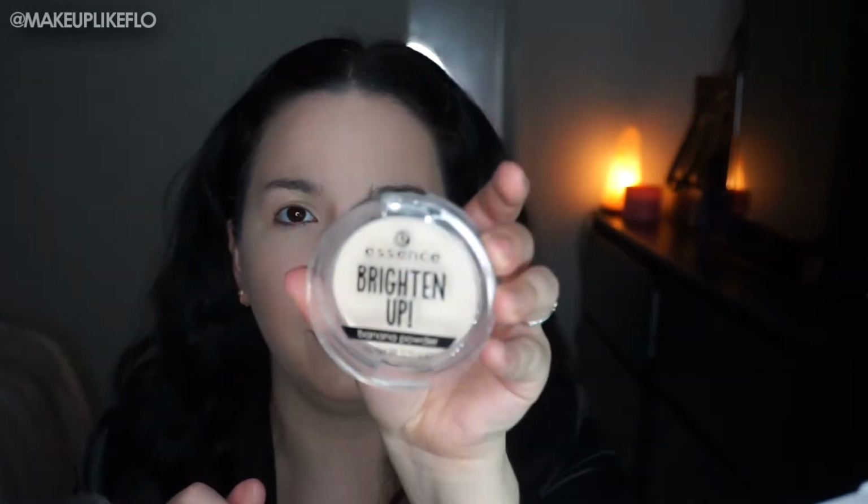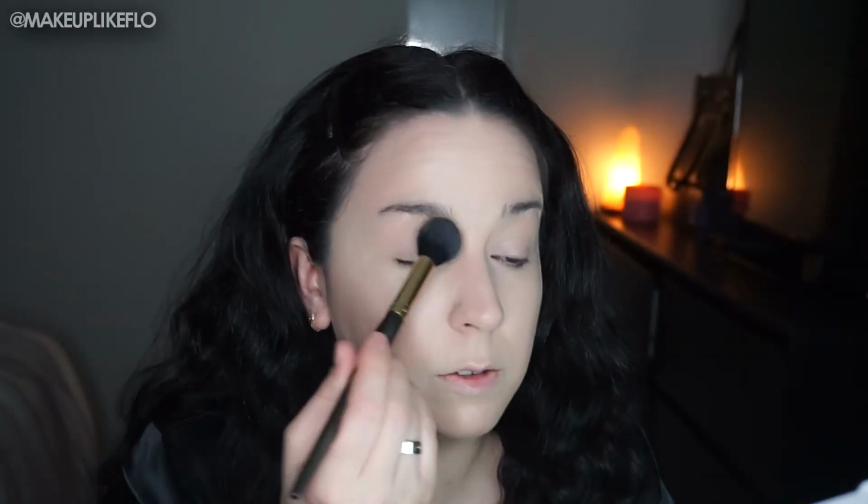Anyway, sorry. Now with a little fluffy brush, I'm just gonna take some powder. This is the Brighten Up Essence powder. I use it literally in all my videos. It's like a banana powder situation, and it's really nice. I always say to go get it. And this is the first time I use this Smith brush. It's the 112. It's very soft. At first I'm like, oh, is it for contour? But I like it more for setting powder.